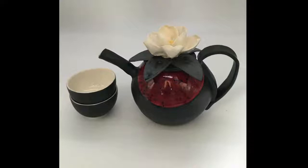My work started with functional art, such as vases, bowls, and especially teapots. I was inspired by my time in China, where art is in the everyday objects, presumably because people live in very small spaces for anything beyond the essentials.